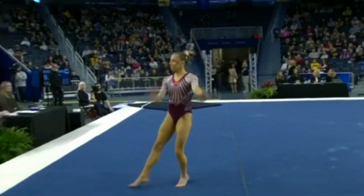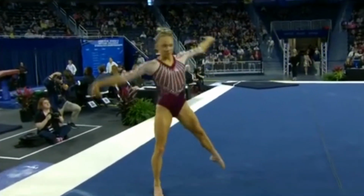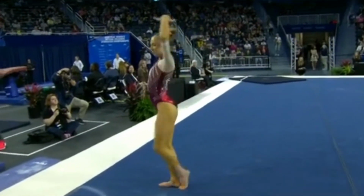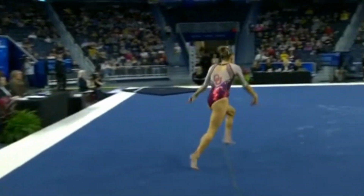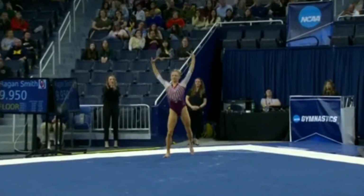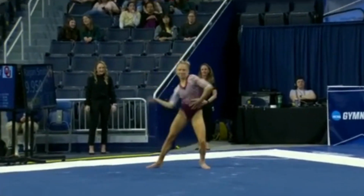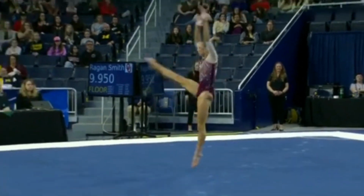That is difficult. You have to have a big hip rise off of the beam to really get that layout to two feet. And she does an excellent job every single time of nailing that. Slight balance check out of that front aerial. That's all right. Her job right now is to stay on the beam and get this lineup back on track.